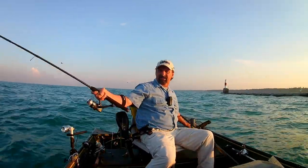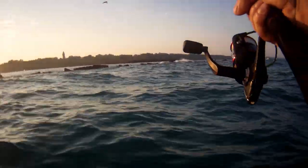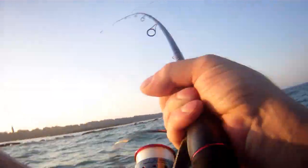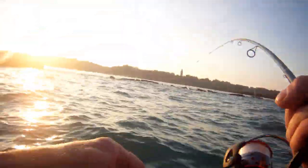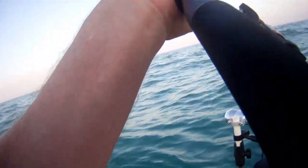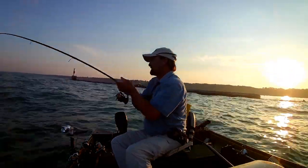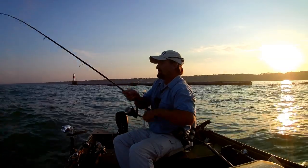I gotta make sure I get away from these rocks. I gotta go out a little. He's still pulling real hard. I wish I would have turned this damn reel handle around. I just forgot all about it. But I got him. Man, this is a big king. Big, big, big. I hope I can land him. I'm just gonna let him get tired. It's too late, I can't turn my reel handle around now. I just have to deal with it.